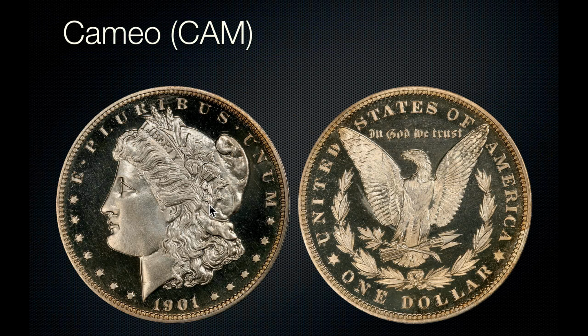Here's what we might call a Cameo contrast. In other words, the head has a sort of whitish matte look to it, whereas the fields retain their deep mirror reflectivity. Similarly, on the reverse, the lettering, the wreath, and the eagle all have some Cameo contrast, some whitish matte looking color against a deeply reflective field.